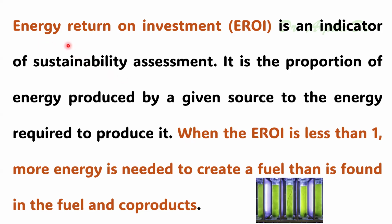Now, before we get into that, we will first take a note of this EROI abbreviation. EROI stands for Energy Return on Investment. So this is an indicator of sustainability assessment. It is the proportion of energy produced by a given source to the energy required to produce it. So we should know how much energy is being invested and how much is the yield. Now, when the EROI value is less than 1, it means what? It is indicative of the fact that more energy is needed to create a fuel than is found in the fuel and co-products.